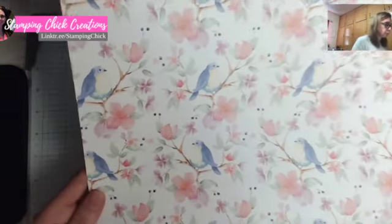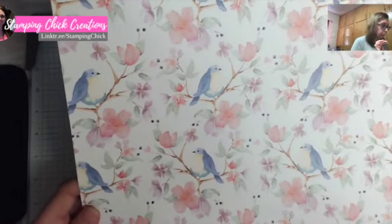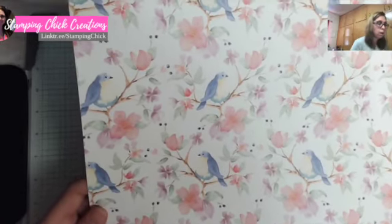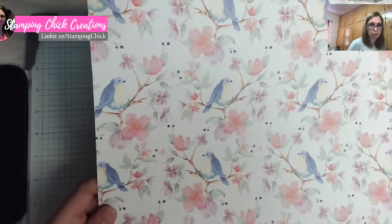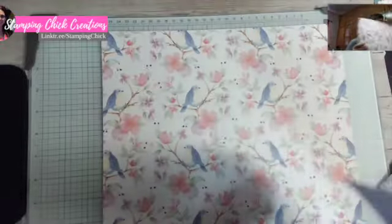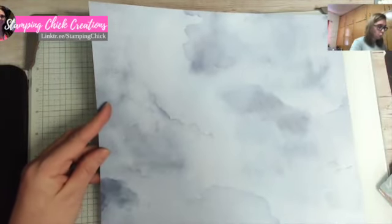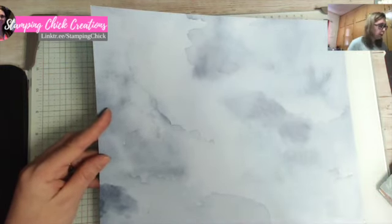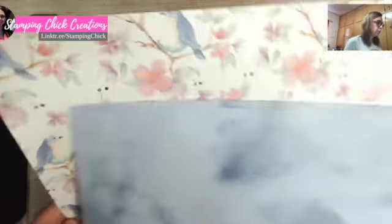This one here, I'll tell you, this bird is a funny looking bird to me. He looks a little bit weird. I don't know. But the colors on this paper are so soft and so elegant. It would make a beautiful sympathy card. It would make a beautiful Mother's Day card. And then the back is more of a blue wash, like a watercolor type look to it. So again, very, very subtle backs.